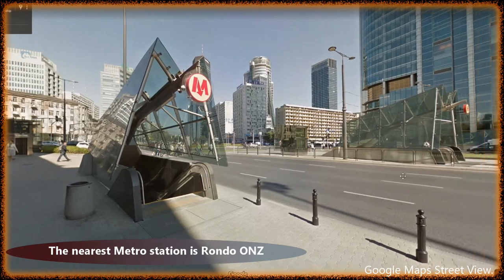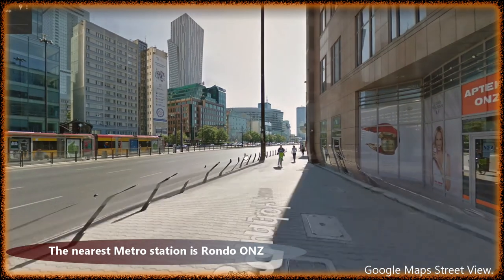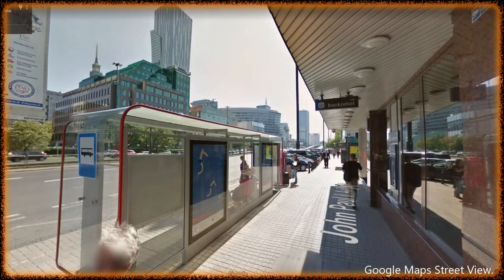The nearest metro station to the Ghetto Wall Fragments is Rondo ONZ. Once you exit the station, walk towards the south of John Paul Street.